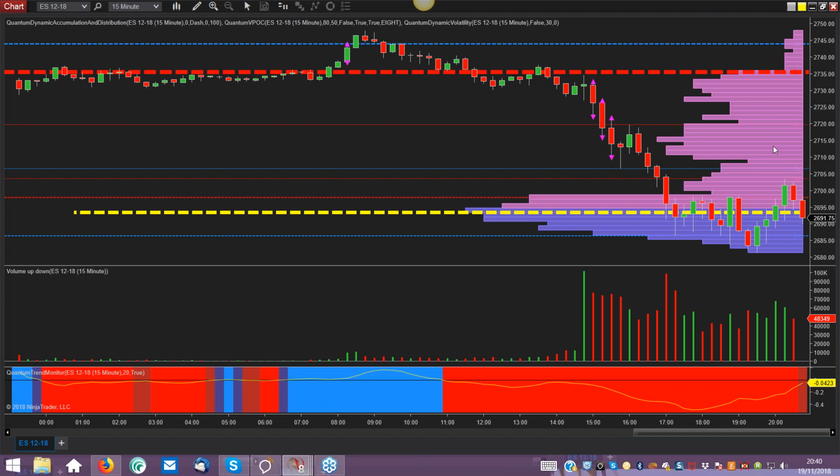Exactly the same sort of price action. We've got congestion, we've got the volume point of control, we can see the stopping volume coming in here, but the trend monitor on this time frame has not transitioned to blue. It's dark red at the moment. It hasn't even gone to a darker blue to signal the fact that we're moving into a potentially bullish phase.